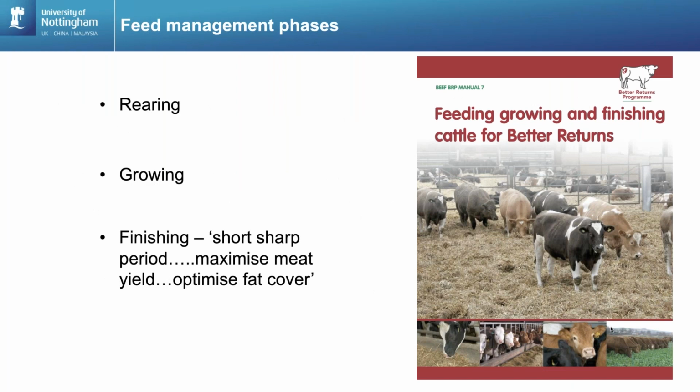You're probably all aware that the feed management phases are divided into three periods. We look at rearing, growing, and finishing. These aren't necessarily absolutely discrete periods. They tend to merge into one another, and certainly between growing and finishing, you'll tend to phase in one ration and phase out another to avoid issues with conditions such as acidosis. And it's obviously better for rumen health if you can avoid abrupt diet changes. So the finishing period, if you look at your BRP manuals, is described as a short, sharp period which maximises meat yield and optimises fat cover. And the project was entirely related to the finishing period.